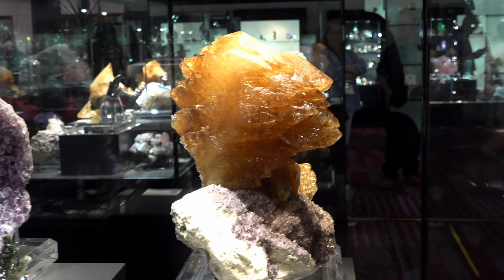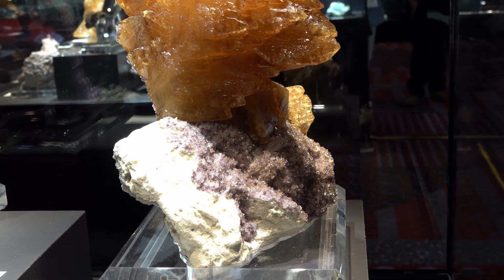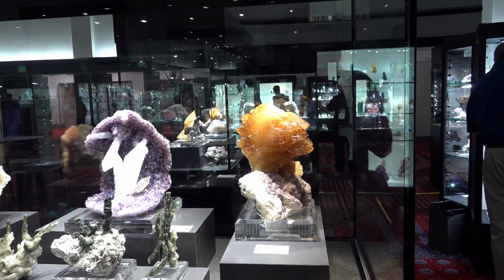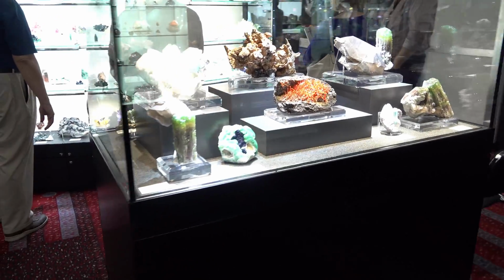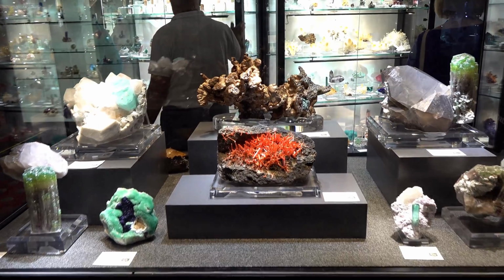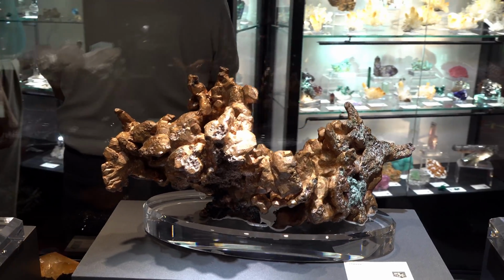And right here we have the calcite, fluorite, and barite. This is also from, sorry, I thought this was Tennessee. Oh, it is Tennessee. That is a spectacular piece. Wow. All right, now for the final outside-facing cabinet here, we have some more spectacular stuff. I mean, look at that copper right there. That copper specimen, the crystallized copper from Michigan.